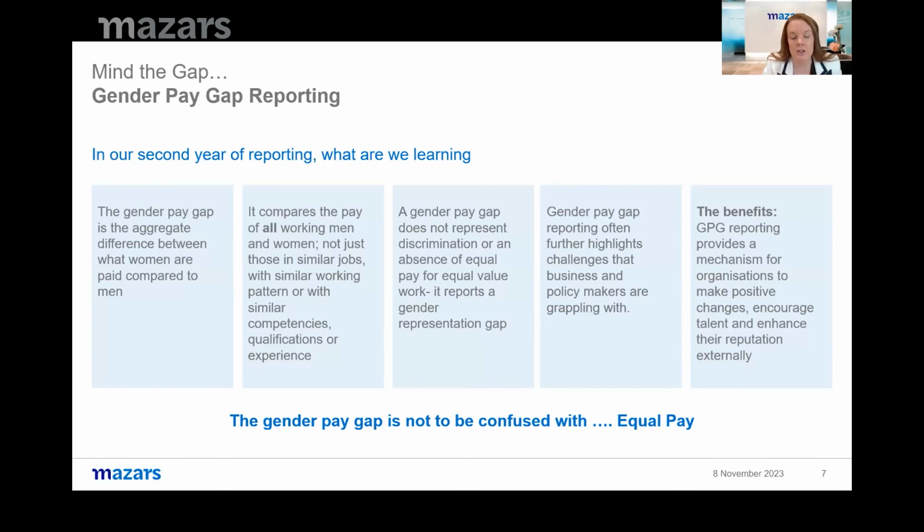But what we have found when working with HR and payroll teams in relation to that is that no one team has all of the information that's required, because so much of the information is, I suppose, held between maybe two systems, be it a payroll system and an HR system. It can be quite tricky and quite difficult for organizations to ensure that they're dealing with a consolidated data set.